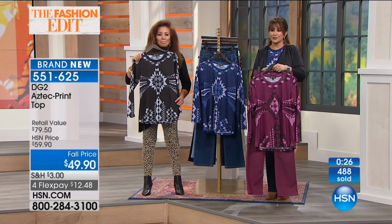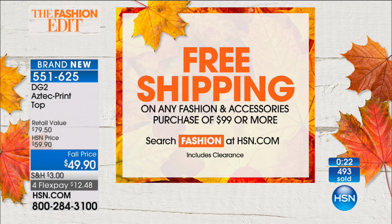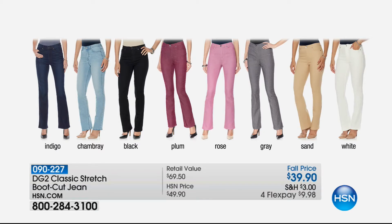And get the black as well. $49 for this, and all those flex payments are there. And remember, if you spend $99, you get free shipping. You know what this reminds me of? That great Italian brand, Pucci. They use this kind of feel of fabric, but it's real silk, and they do these kind of specialized centered prints. It's got that same deal going for it.